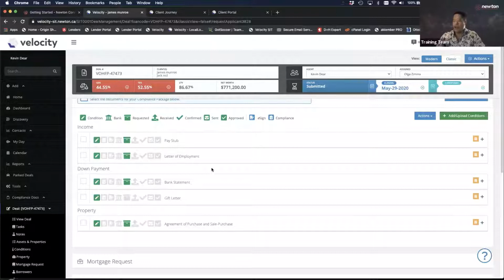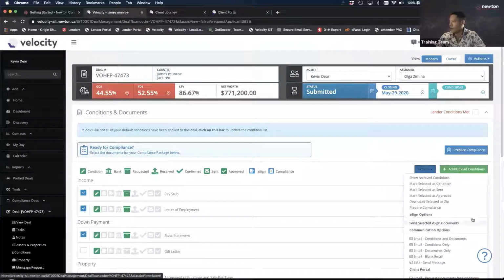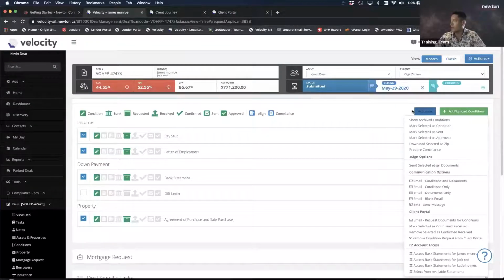Once I have my conditions list all set up and I need to gather these still from my customer, it's very, very simple to create an email to send off to your customer for that portal. So under our actions button here, we've got two actions buttons, one for the deal, and there's one right in the section for the conditions and documents section.